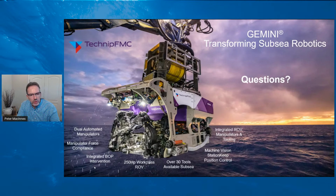It's a 250 horsepower work class vehicle, the most powerful that's generally available in the industry today, giving you complete flexibility to perform a wide variety of tasks, anything that would be required in relation to drilling and completion operations.